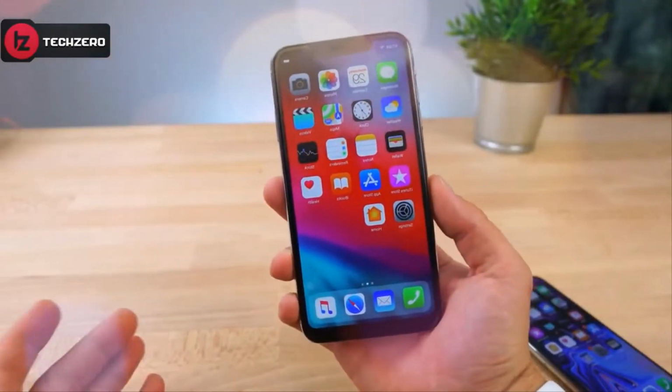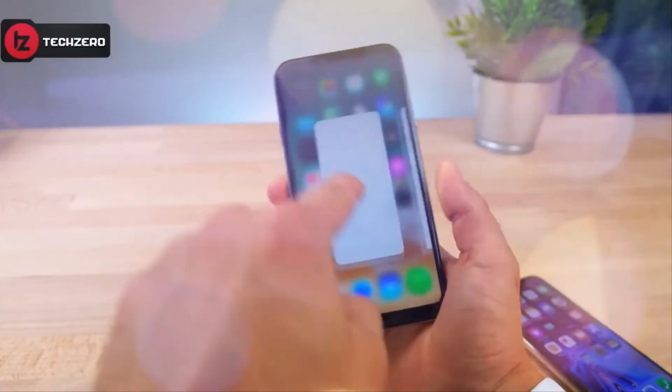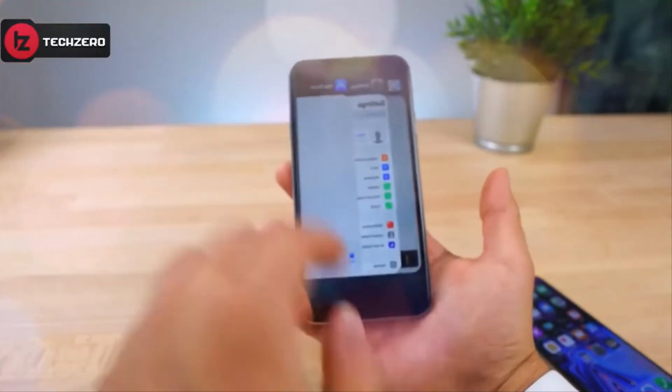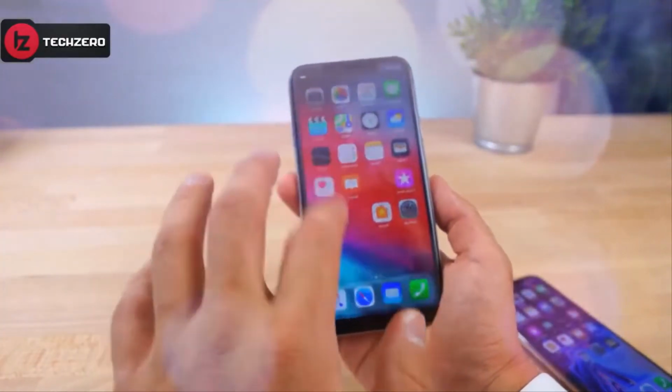All right, so check this out. A couple of things I just discovered. If you slide up to leave an app, you can't actually go into the app switcher with it, or, oh, you can. Oh, look at that. That is the worst animation ever. So you can, it just has to be down here. Okay, I think I got that part wrong.